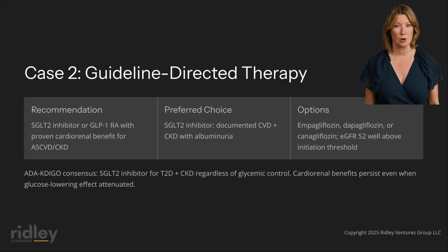The most appropriate agents would be empagliflozin, dapagliflozin, or canagliflozin, all of which have demonstrated cardiovascular and renal benefits in dedicated outcomes trials. Her eGFR of 52 milliliters per minute per 1.73 meters squared is well above the thresholds for SGLT2 inhibitor initiation, which are generally 20 to 25 milliliters per minute depending on the specific agent and indication.